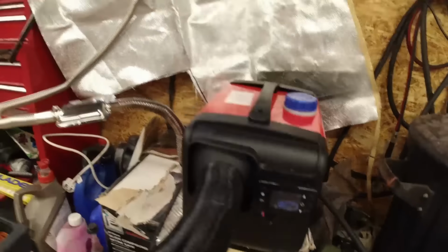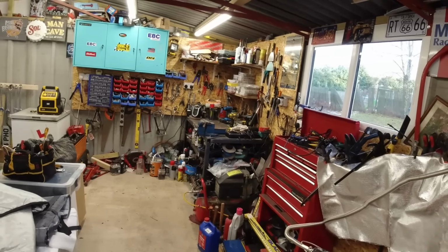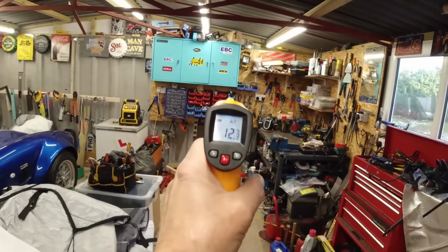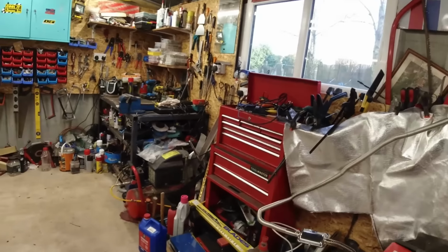10 degrees. So 10 degrees in about 15, 20 minutes. Let's just double check that with the old checker. 12.1. There you go, 12.1 degrees.